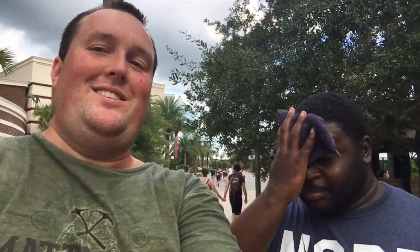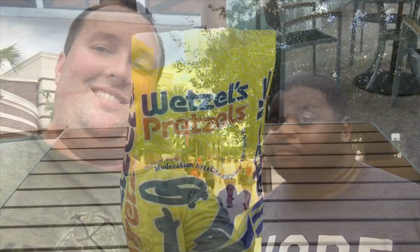Today, of course, we are in the Landing over at Disney Springs, and it's time to try a classic food court staple that is also available at Disney Springs. Yep. It's a classic. It's great. It is Wetzel's Pretzels. Let's go check out the Wetzel's Pretzels cart over here at Disney Springs.